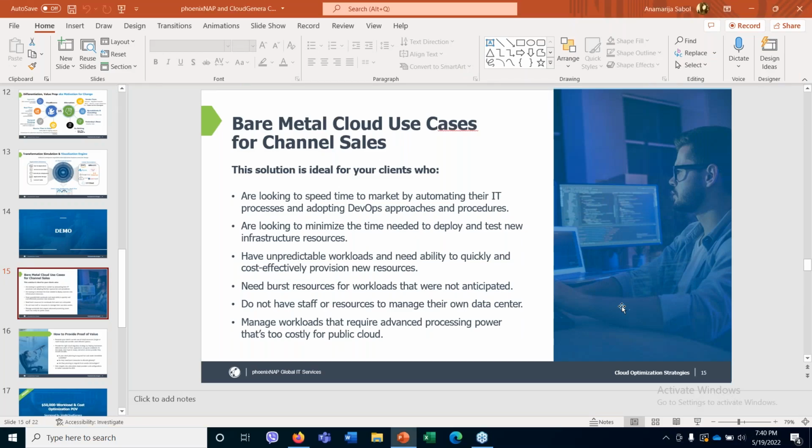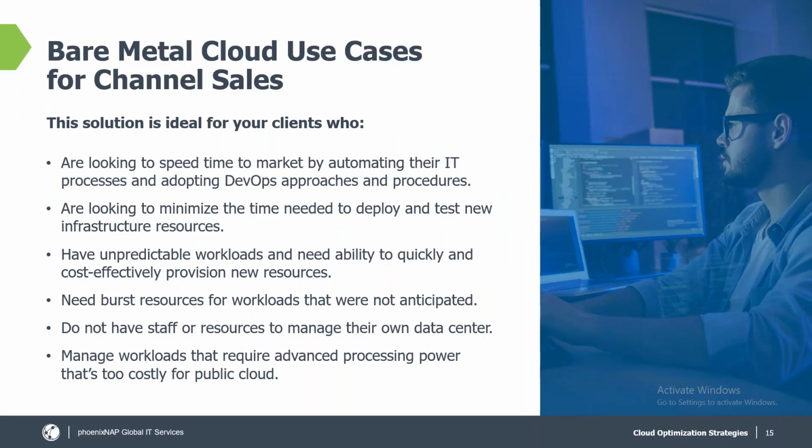Thanks, Brian. I appreciate that great demo and great way to illustrate the values that this tool brings, not just for the sellers, for the partners, but really for the clients, right? So I think right now we're going to talk about what are some of the optimum bare metal use cases, or what to look for, more importantly, what to listen for when you're engaging with your clients and trying to find the right solutions or help them navigate through their technology journey.